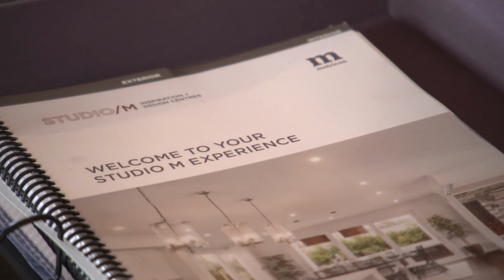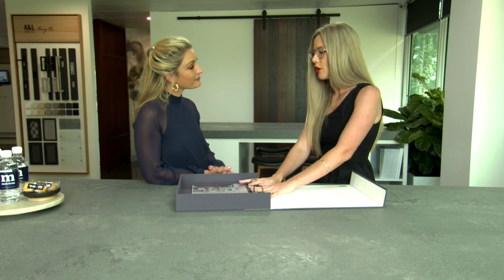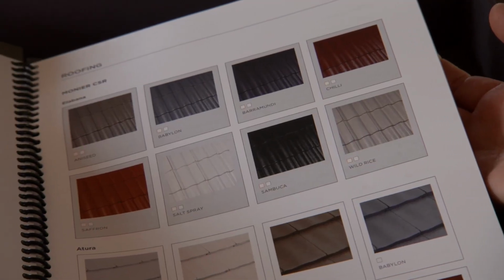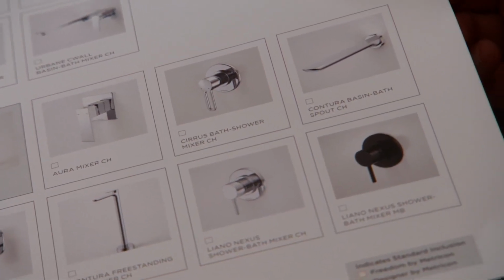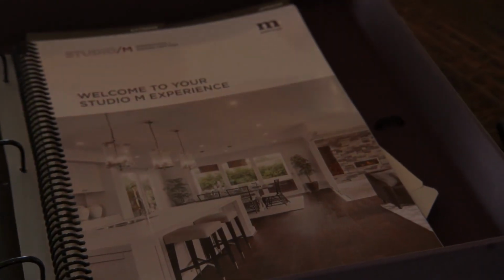How does the Studio folder work prior to your appointment? This is designed to take home, get familiar with everything that we do have on offer for you to select on the day, because it is a big appointment with lots of things to choose. This little guide will help go into a bit more detail of what we've actually got here on display in the studio. So this will take you through everything externally, from your roof, bricks, etc., through to your tapware, etc., inside your home. I really enjoyed as well collecting samples and being able to keep everything in the one spot. Perfect. So when you're deliberating about flooring one night, you can actually come back and physically see the samples.